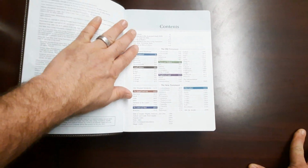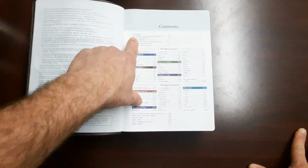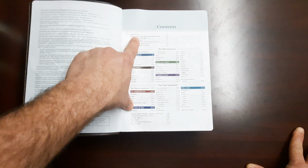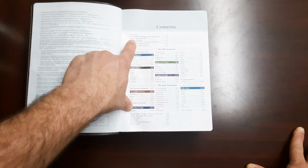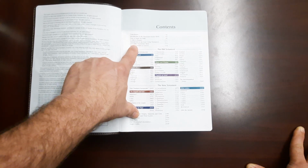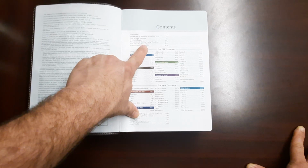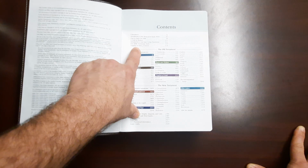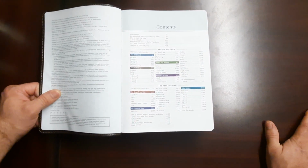But here's the table of contents, and I want to go through this because I don't want to go through the whole Bible. There's just so many illustrations, we can't do that. It's got your contributors page, introduction to the Illustrated Study Bible, how to study the Bible, a note to the readers, introduction to the New Living Translation, the New Living Translation Bible Translation Team, timeline of biblical history, which is very neat, and we may go look at that here in a minute.